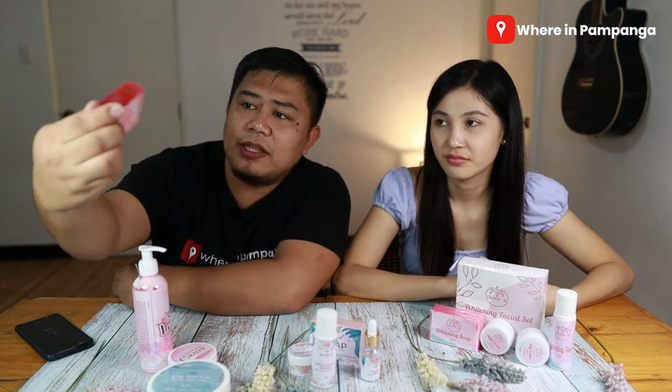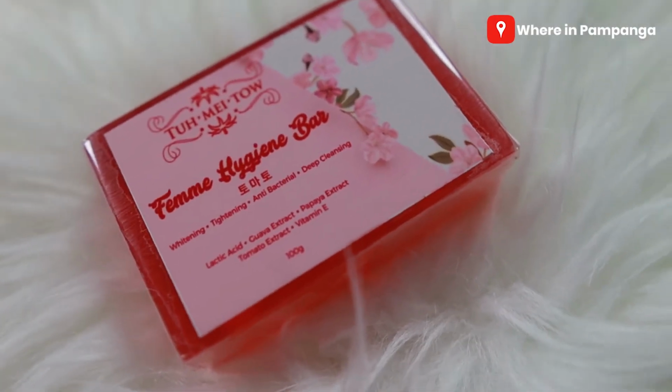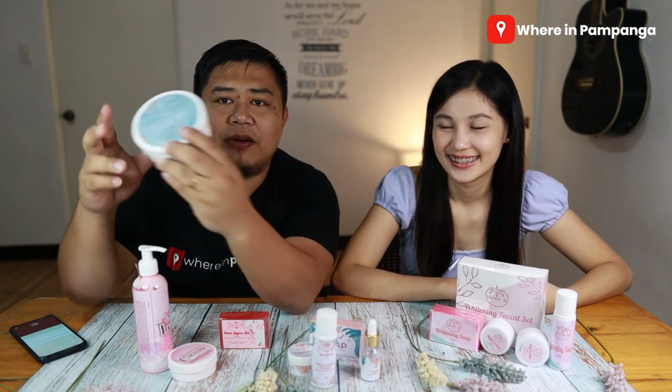From the name itself, again, this is a Femme Hygiene Bar. So, it's a feminine wash. Alright, so this is our first part, guys. We're gonna have Ezra take all of this home. We're gonna ask her to use it. And we're gonna come back, no? Tingnan natin kung ano yung mga experience niya from the Tomato Beauty products. Alright, so we're gonna come back.